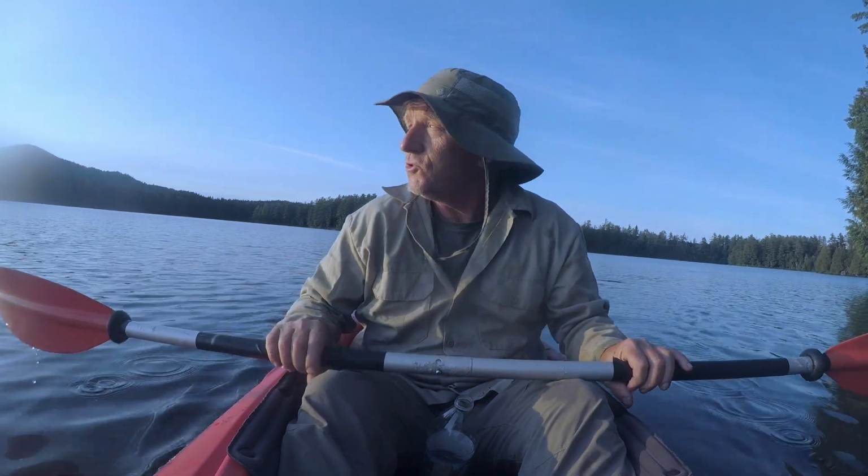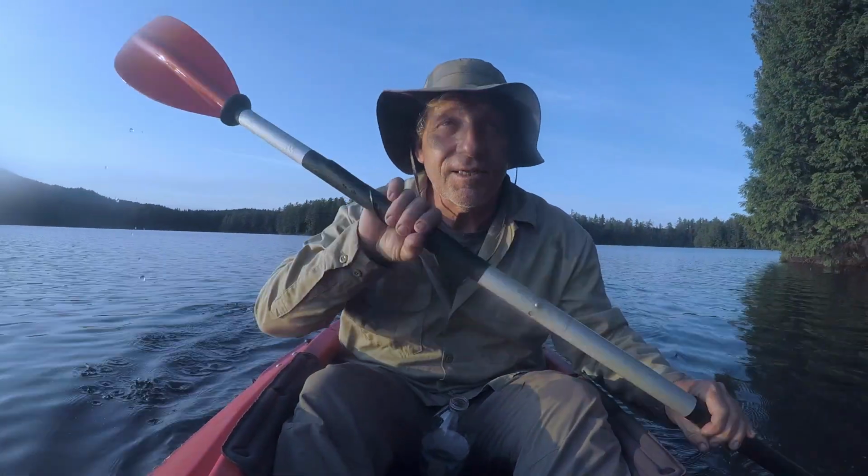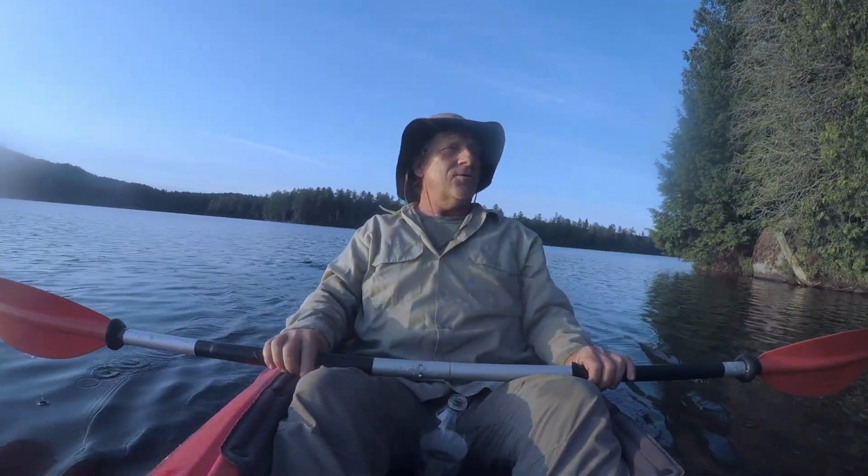Looks like the sun's just about to go down below the tree line. Figured I'd take a nice little paddle, work off my dinner.